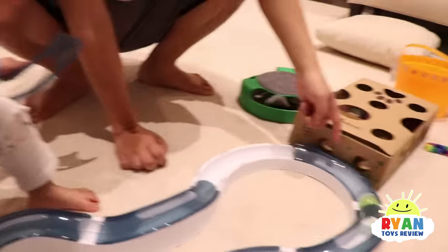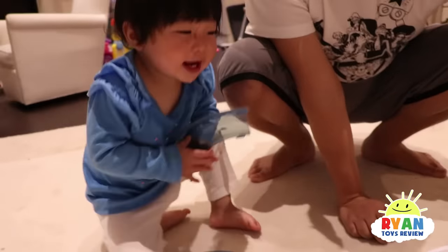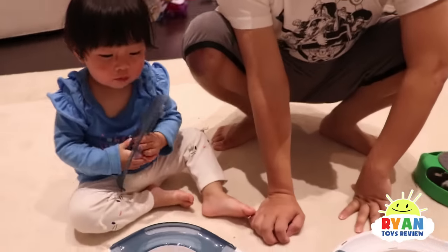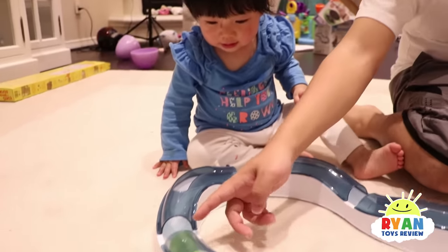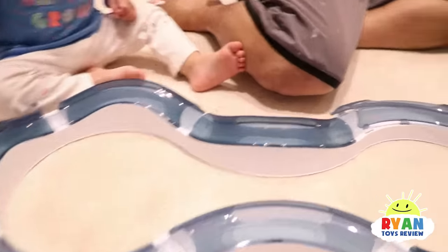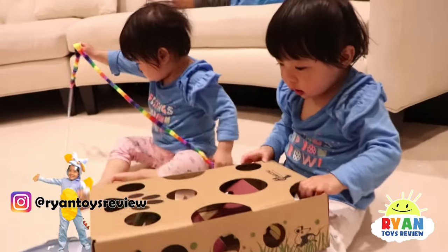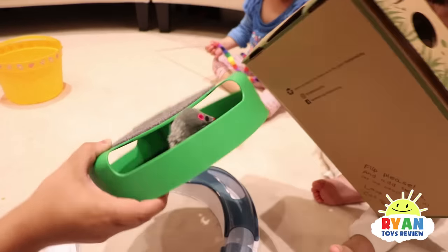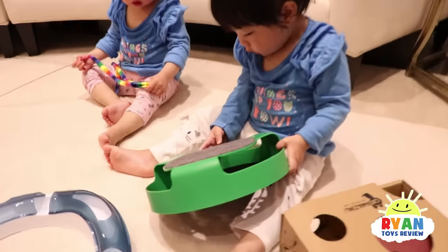Ooh, let's see if Emma and Kate like these toys. Huh? She likes it. They're supposed to be cat toys, but... Whoa, huh? Ooh. She's like, what's that? There's a treat inside. The cat treat. Look. Woo. Do you see the mouse in there?